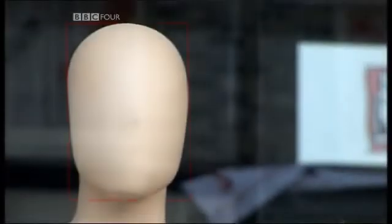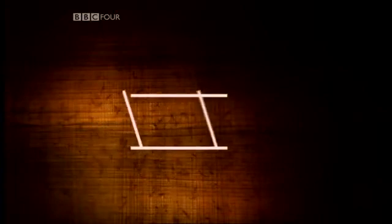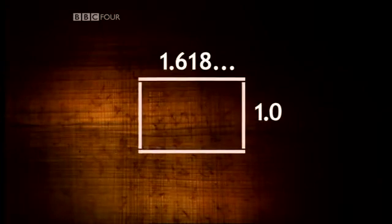The idea behind phi goes back to Euclid. He called it extreme and mean ratio. It's actually a very simple idea. Take a line and divide it into two pieces in such a way that the ratio of the whole line to the big piece is equal to the ratio of the big piece to the small piece. That's it. This ratio turns out to be approximately 1 to 1.618.